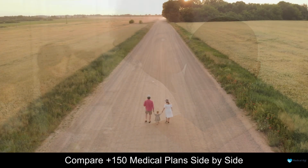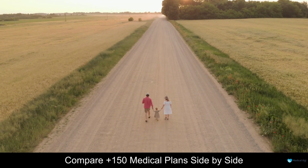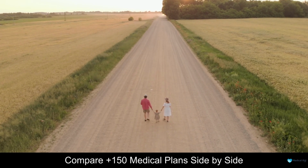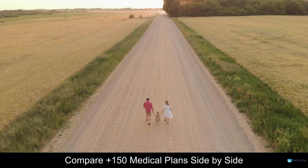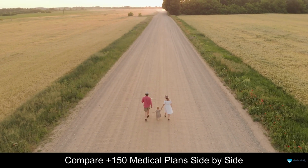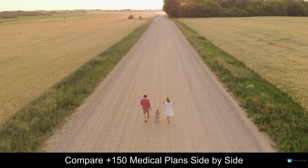The answer is simple. You need to compare and revise your Medicalaid yearly. By comparing your Medicalaid with other options in the market, you can make sure you're getting the best deal for your money. And by revising your Medicalaid yearly, you can make sure it's meeting all your needs.